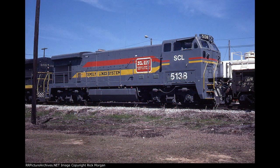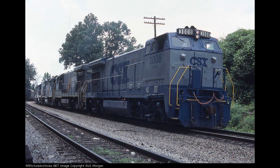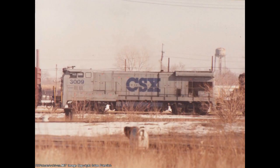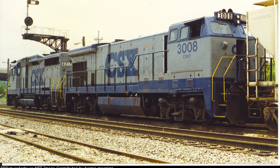In terms of liveries, they all started out in the standard Seaboard Grey, which some of them retained throughout their entire lives. 3008 was repainted in CSX's Stealth Grey livery in 1988, 3009 got an all-over grey livery in 1989, and 3003 got the YN2 livery in 1991. If my research is correct, these were the only BQ23-7s to be repainted in full CSX liveries.